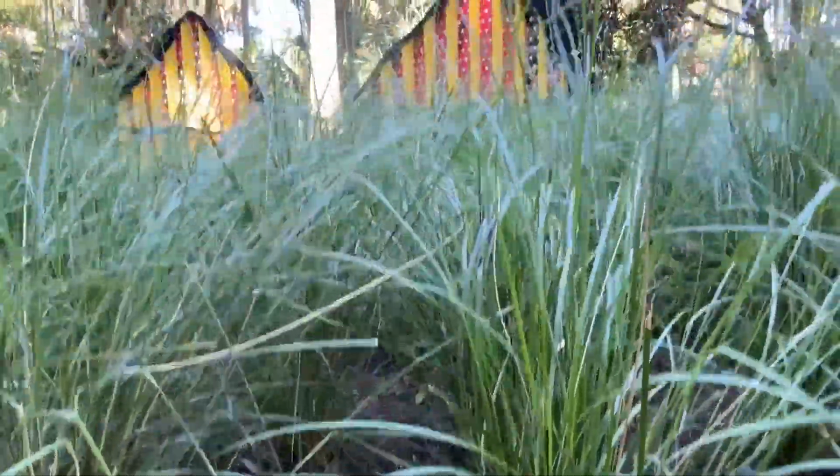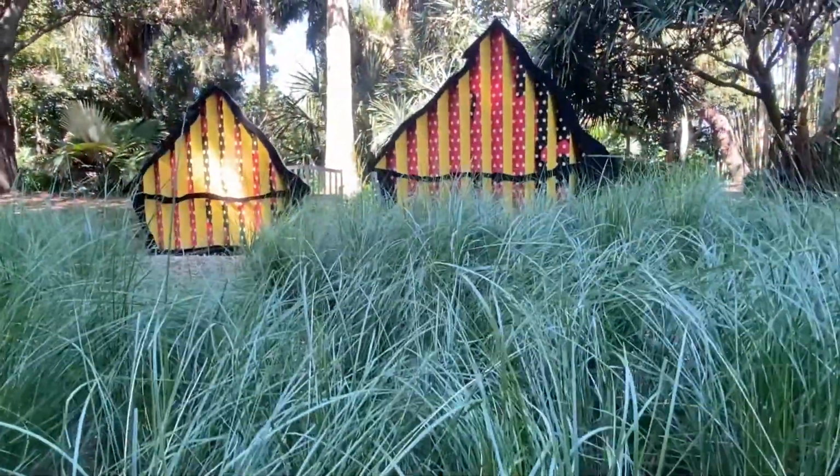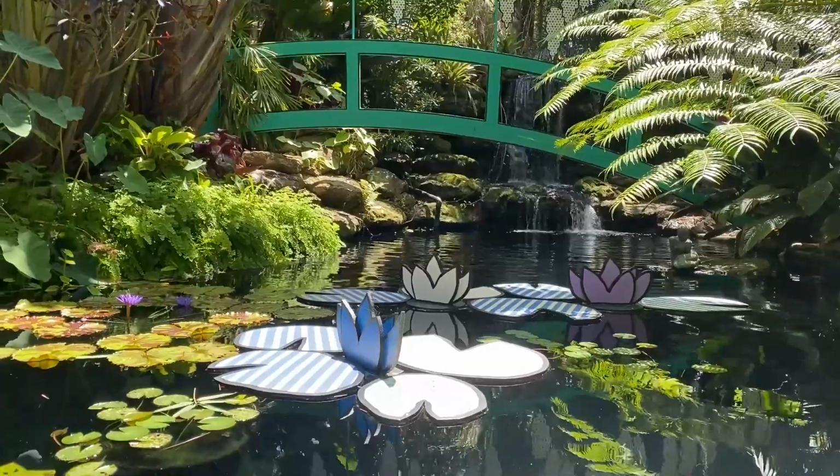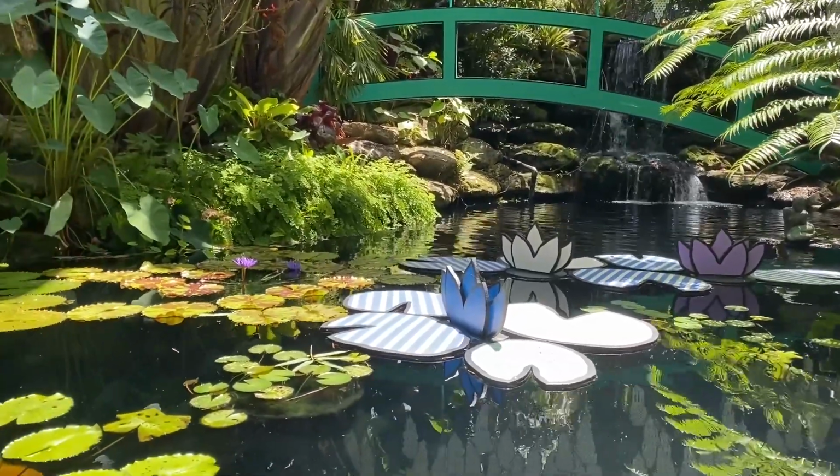This exhibition is Selby Gardens' take on Lichtenstein's take on Monet's take on his own garden and home at Giverny.